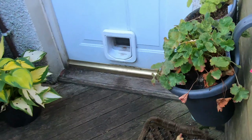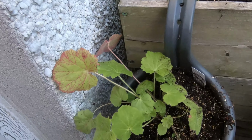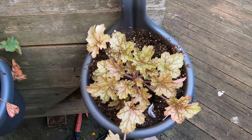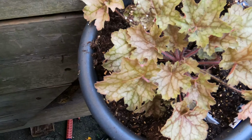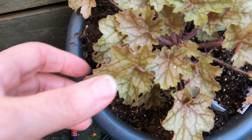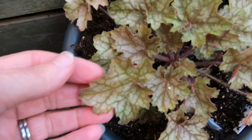Round here though, the two pots of marigolds I had here have gone over, so I've got some of the other new heucheras there joining this one which was there before. Isn't that gorgeous? Brown seems, you wouldn't really call it brown, I think it's ginger. And the leaves are gorgeous, the veining on them is really, really nice.